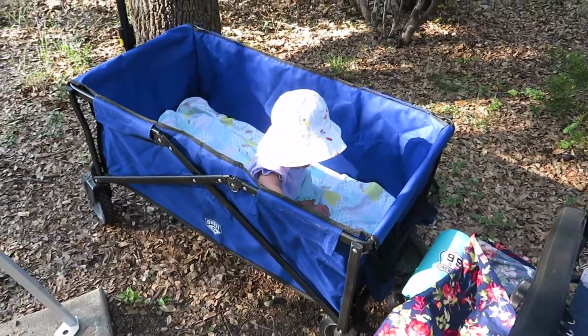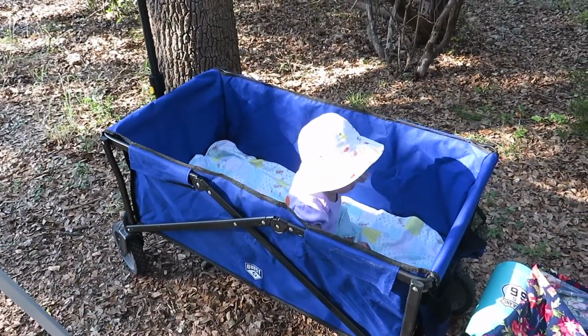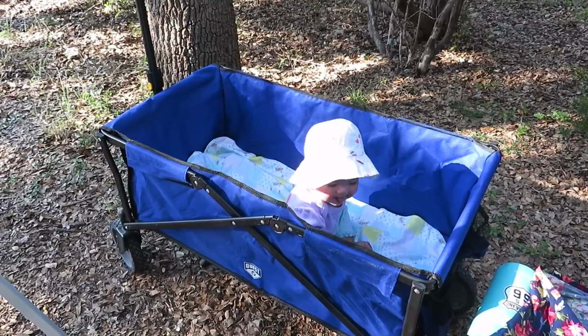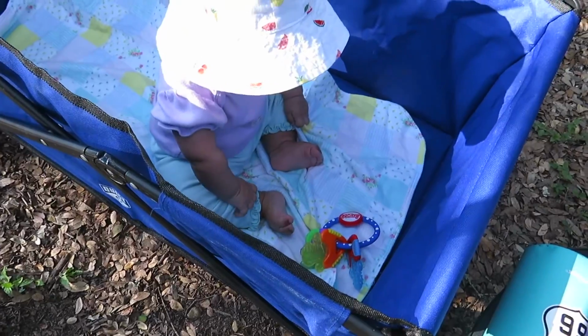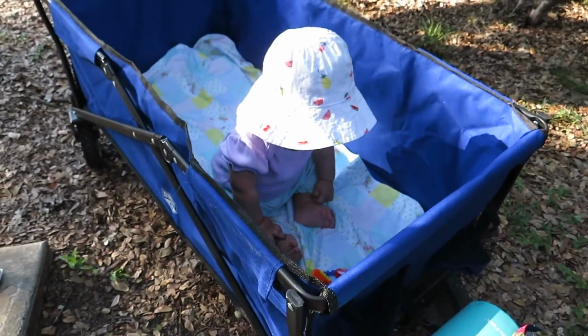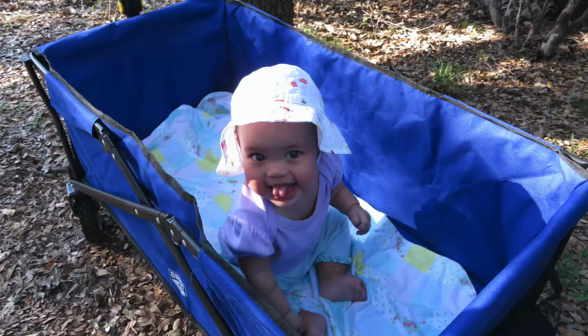I've now fashioned a new mechanism. So here's my chair, and I set up a blanket in our portable wagon for Madeline. Hi, cutie. She has a toy. She's trying to get in there. And she's getting better and better at unsupported sitting, aren't you, honey? Yeah. A little later.